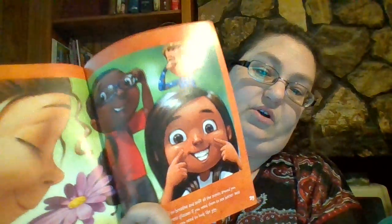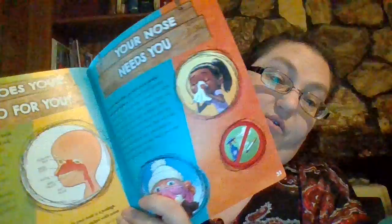Luckily, you don't have to choose. The nose on your face will always be a people nose. It will be what you need to breathe and sniff all the scents around you. It's the perfect place to rest glasses if you need them to see better. Best of all, your nose is just what you need to look like you. And there they are. They look like them. What does your nose do for you?